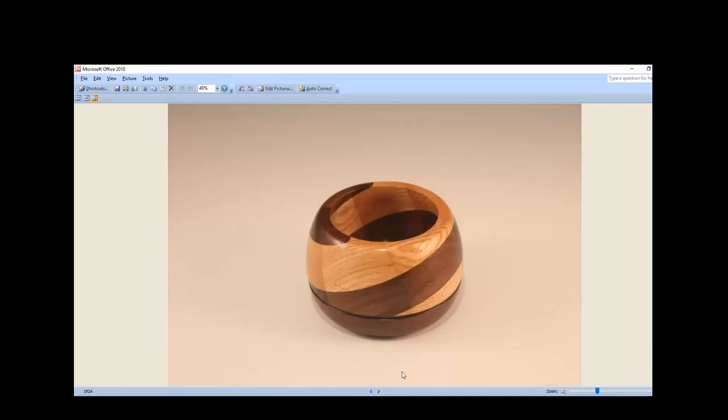This one was two sets of miter rings. I think that's ash and this is walnut. They're just little miter rings and they're glued together. When you've got two rings glued together, you cut them diagonally and take the one on one side and glue it on the other side. So it gives you diagonal stripes.